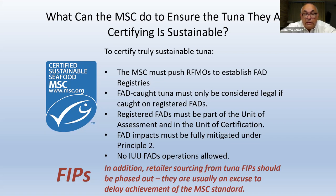In addition, retailers should phase out sourcing from tuna FIPs. They are usually an excuse to delay achievement of the MSC standard. I'm sure Rohan will talk a little bit more about this subject.